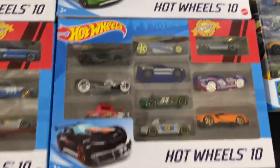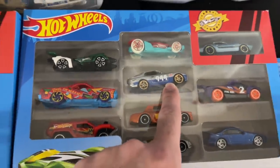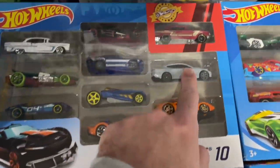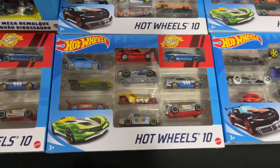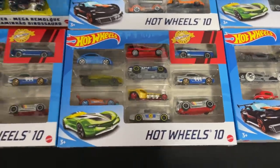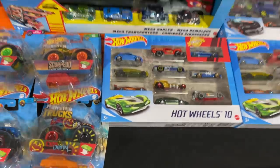Even if there's a couple of cars that I don't have in here already, like that 944 recolor, which is really nice. There's a Kia Stinger GT, obviously the fastest car down the track. You guys know that. And we got a bunch of cool ones in this one as well. There's another one of those Porsche 944s. Same with this one, has a 944 in it. So we got lots of 944s, which is cool.